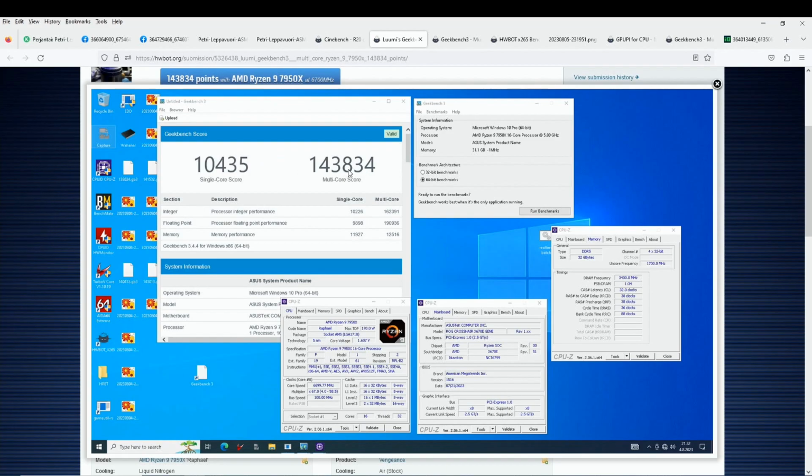143,833 points overall score, 12,516 points on the memory, but this was just DDR5-6800 with 1:2 ratio, CAS32. This was the first time I ever ran this platform, so I obviously didn't have time to really fine-tune the memory, see how high I could run the memory with 1:1 ratio and so on. So this was a fast and dirty run in Geekbench 3 and in Cinebench R20, etc.